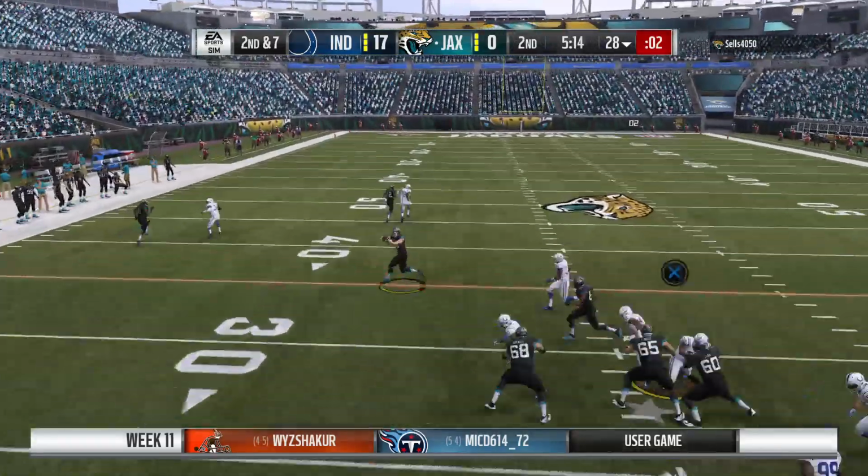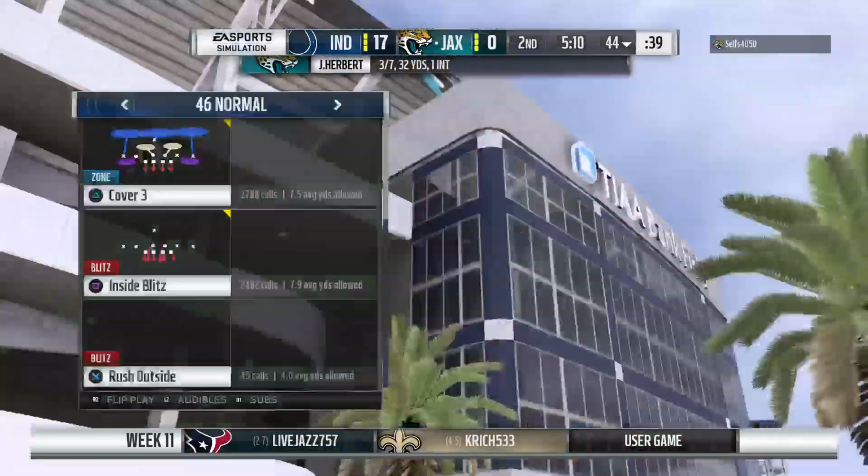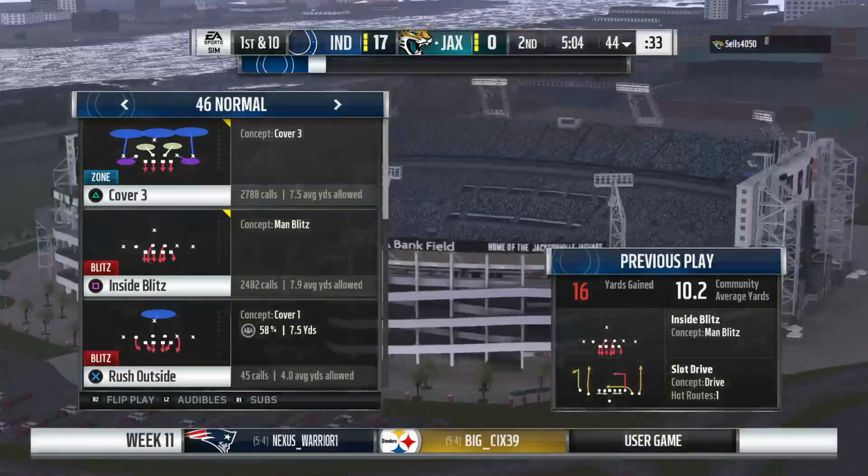From the shotgun, he'll look to throw. Quick hitter here, it's complete. And they'll get it up just short of the 45 at the 44. 16 yards that time on the pickup for the Jags and a first down.